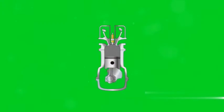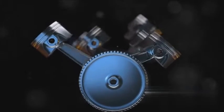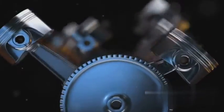Each piston in the engine goes through this cycle, but not all at the same time. That's where the beauty of the engine design comes in. The pistons fire in a specific order to ensure smooth power delivery, with camshafts controlling the opening and closing of the valves to keep everything in sync. The crankshaft, camshafts, and timing belt or chain all rotate together, coordinating these actions like a well-rehearsed dance.